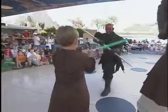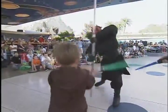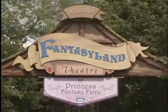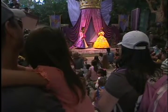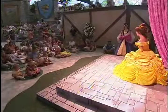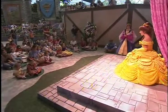But if a duel with the dark side of the Force is not your cup of tea, perhaps a cup of tea with the princesses at the Princess Fantasy Fair would be more fitting. Princess Fantasy Fair is an immersive experience that we started here for the Disneyland's Year of a Million Dreams. It's a place where you can go and you can be royalty, you can meet all the Disney princesses and become part of the magic here at the Disneyland Resort.